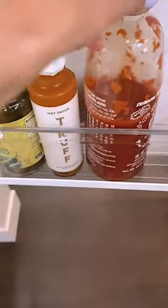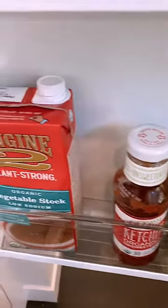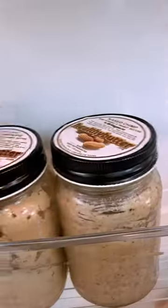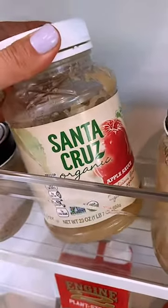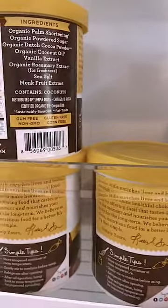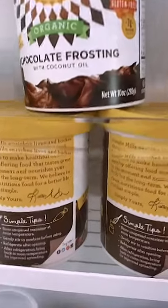And then on this side, we keep our favorite hot sauces, sriracha and truffle hot sauce. Those are the best. Some more jalapenos, ketchup, which should actually be on the other side of the fridge if I was organized. Our favorite peanut butters. These are by Healthy Butter, and they're all different blends of peanut butter and nuts. Some unsweetened applesauce for baking. Vegetable broth. My favorite Simple Mills vegan frosting. I put this on top of the Lakanto brownies, and that's it.